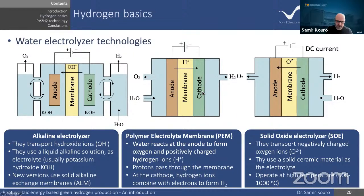In the case of the PEM electrolyzer, water enters through the anode, and in the first reaction you break the molecule and liberate oxygen, and then you have 4 protons that go through the proton membrane and get to the cathode. The protons are basically hydrogen ions, and they combine with electrons, and then you generate hydrogen. And on the other side, you have again a different carrier. In this case, it's oxygen ions, and we have a ceramic material electrolyte.